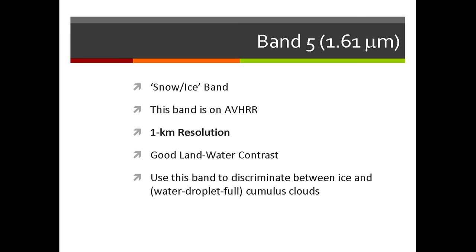Okay, this is another of my favorite bands. You probably are wondering how many favorites I have. Well, I have 2 kids, and I have 2 favorites for kids, so I can have more than one favorite band. This is the nickname of the Snow Ice Band. This is also on AVHRR, 1 kilometer resolution, also has good land-water contrast. But the thing you use this for is discriminating between ice clouds and water clouds mostly, or snow on the ground and water clouds above, as we saw an example of earlier. We saw an example of that before lunch.